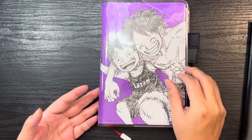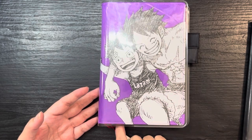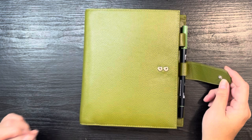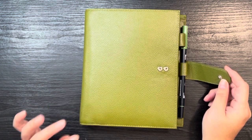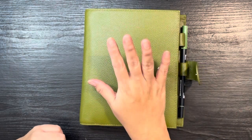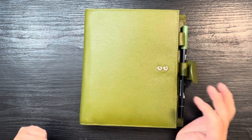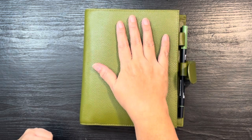And again, for both of those, I will be doing setup videos separately in the upcoming weeks. This is an A5 ring-bound journal. I don't know if I'm saying that correctly. I don't generally go for these because I have learned over time that I do like a book-bound system. But this is going to be my 2024.